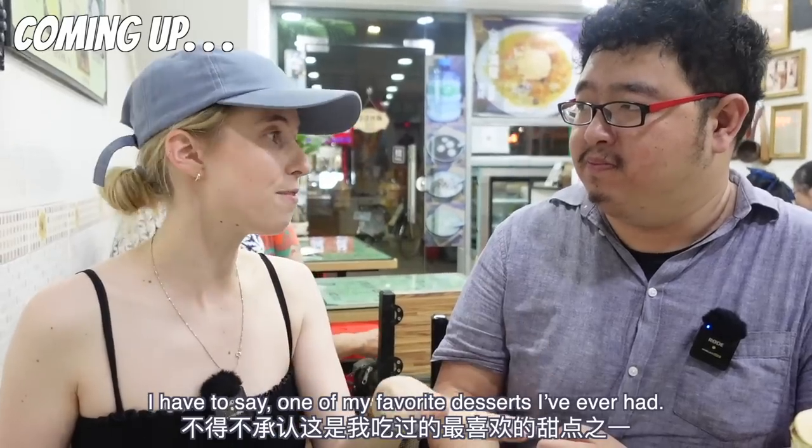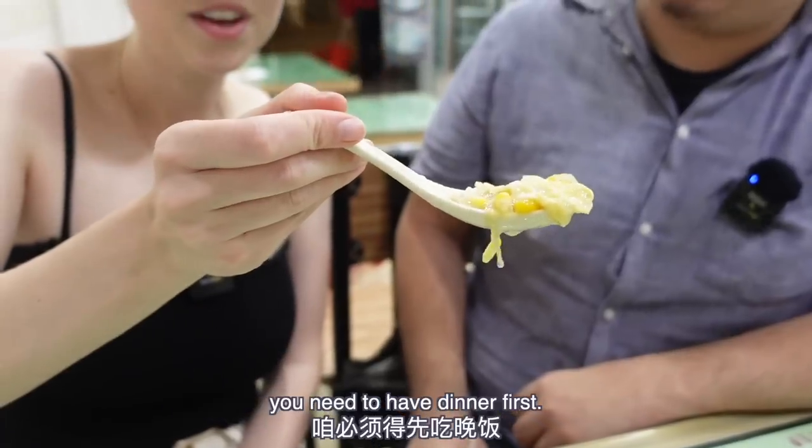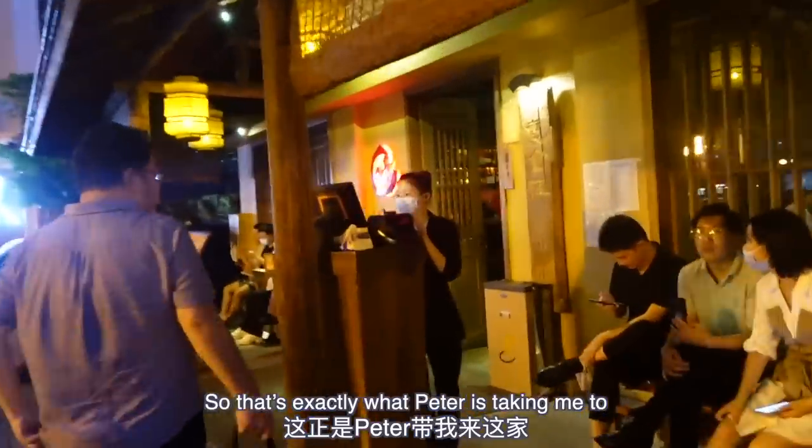I have to say, one of my favorite desserts I've ever had. But of course, before you can truly enjoy dessert, you need to have dinner first. So that's exactly what Peter has taken me to this famous local restaurant to do.